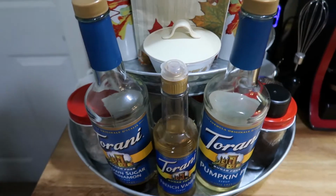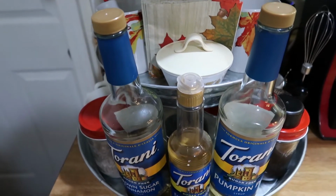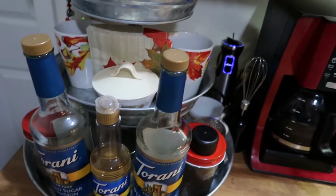I didn't need a whole bottle to finish it off. So this is the same bottle we bought at the beginning of fall, and it's still good. But I don't want to have to move it in and out between here. So it's going to be over here with the cold stuff. So I moved the sugar up here behind the napkins.